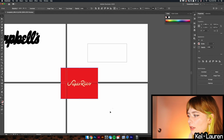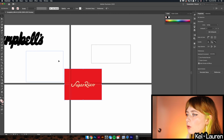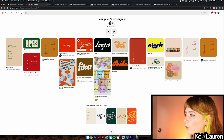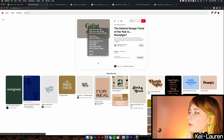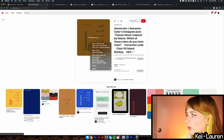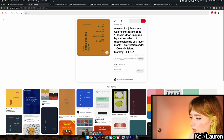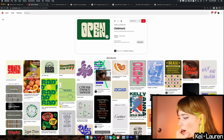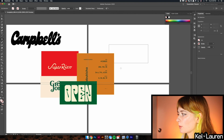And then, see that came into Illustrator a little bit more red, and here it's a little bit more orange. So I really like that. I want an off-white to pull from, which I like that off-white in there, but I also like this off-white. And then I want to pull a gold, this is a gold I really like. This page is really cool. It's awesome color. They're on Instagram and they're pretty big on Pinterest as well. And I'll use this green as my jumping off point. Cool. So these are the colors I'm gonna work with as my base colors.